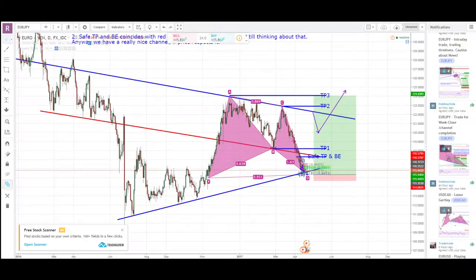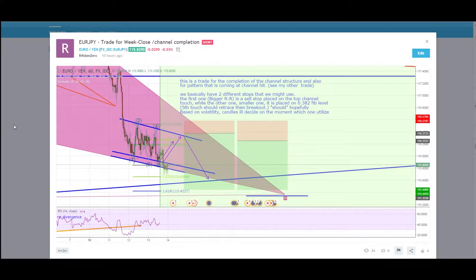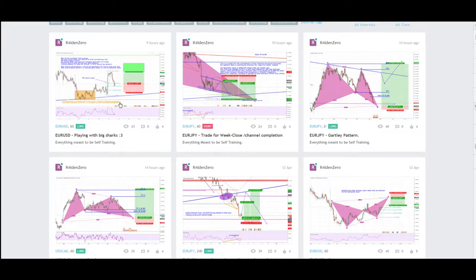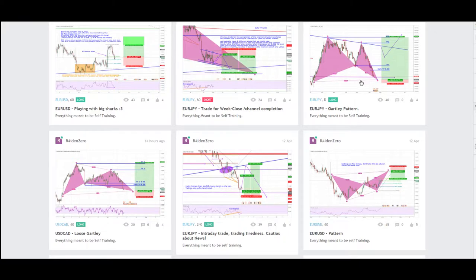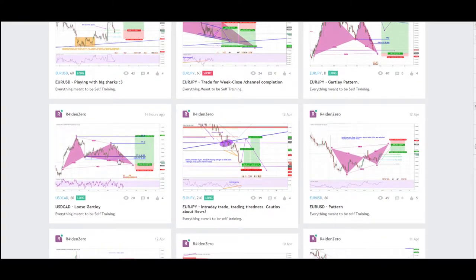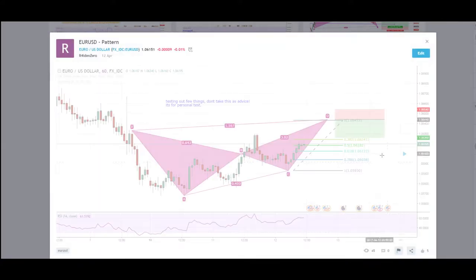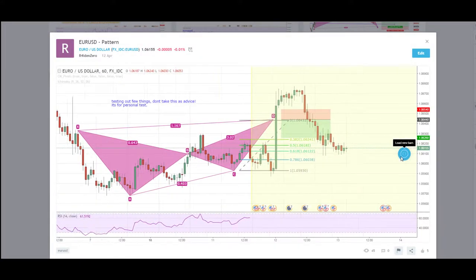So that was the trade of Euro yen. We still have to let it go. This is open. We didn't get filled on this. This is yet to get filled. I will focus on this later. This one was breaking even. I want to talk about Euro USD. It's not yet there, I think.